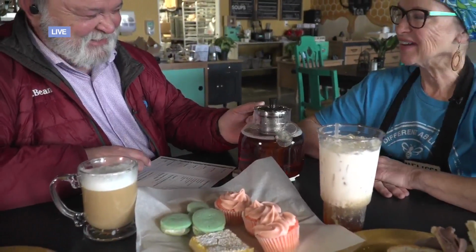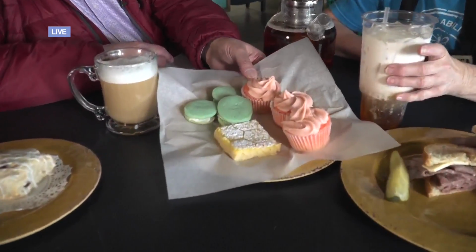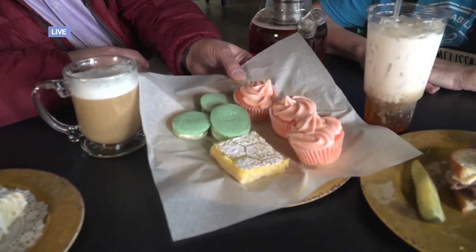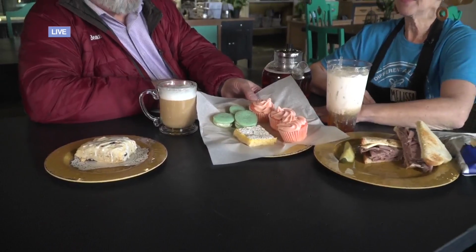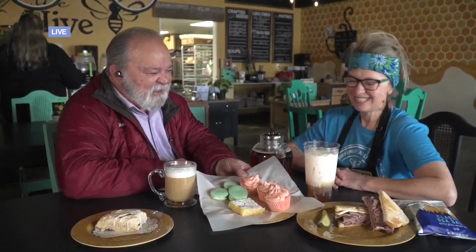We also make our own house blend of chai, and we can serve that iced or hot. And we started our spring items. We have lemon bars. We have some strawberry lemonade cupcakes. We have some lime pistachio sandwich cookies. So we always have some sweet treats, of course. When you trotted out the lemon bars right away, I know a lot of people go, ooh. Yes. Lemon bars are a classic spring item.